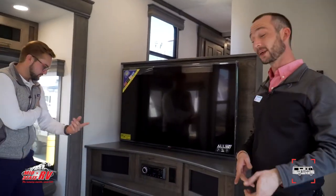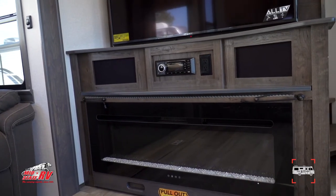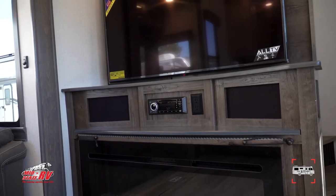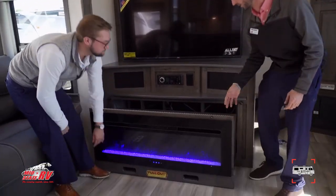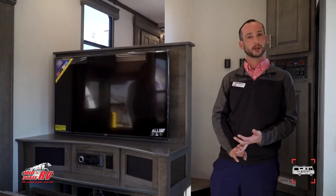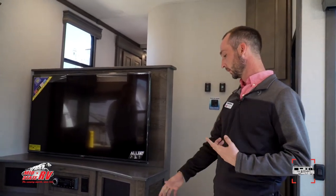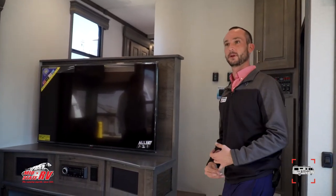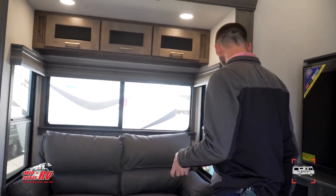Absolutely. One thing that Alliance Coach has done, nobody else is doing, is they've taken this space taker and made it a space saver. Absolutely. Check this out, guys. Most fireplaces, they're just there. But back here, you have your pillow storage, you have your blanket storage, your game storage, your card storage, just the extra storage. Another thing that Alliance goes above and beyond to do with their storage.